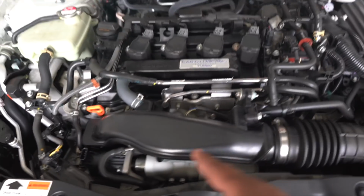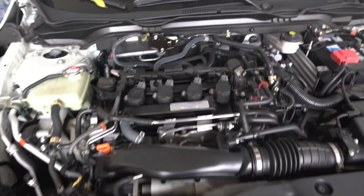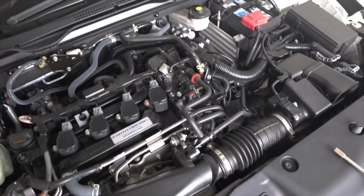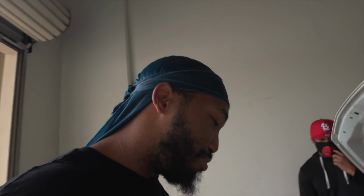And then the stock intake system is horrible. It's ugly. But at least the presentation on the car is pretty neat. It's a pretty clean engine. The turbo, I'm assuming, is in the back. But when I drive, if I drive at low speeds, you would hear the turbo. But I need to hear it. I gotta hear it because it's too quiet. But I'm definitely probably not gonna do exhaust though. Probably not. I don't want to.